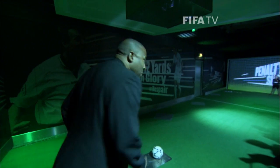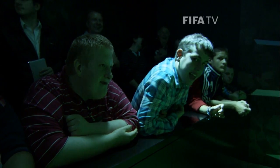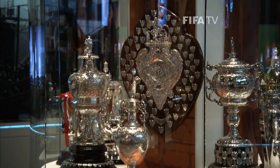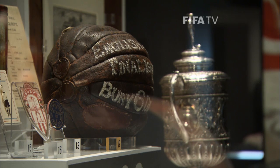The museum may be home to some historic items, but it also features more contemporary displays to keep young and old enthralled. Jill Scott, a midfielder for England and Great Britain women, was also at the opening. You've got different trophies here, different shirts of all the events that have happened, and just really to get more people in to learn about the history of football, but obviously just to celebrate it as well really, because it's a sport that brings so much enjoyment and fun.